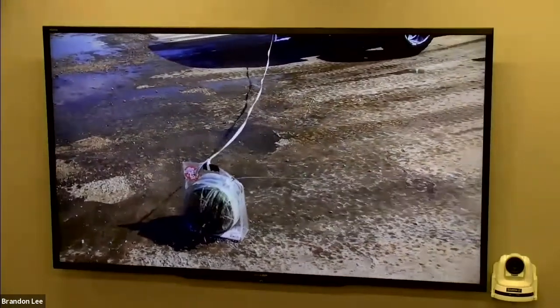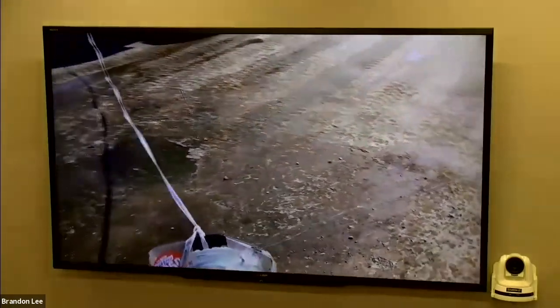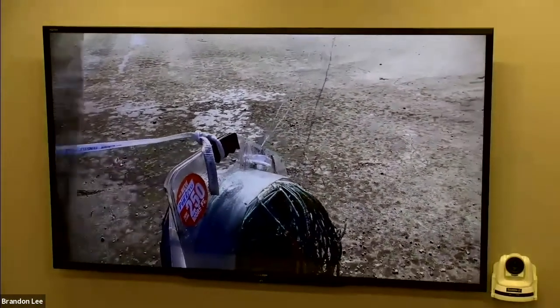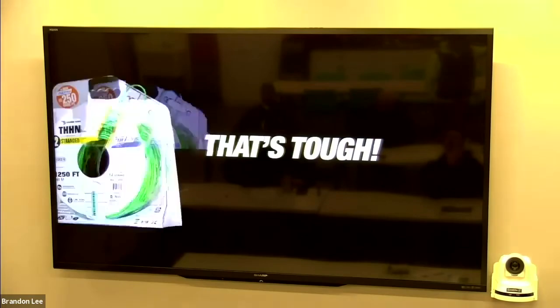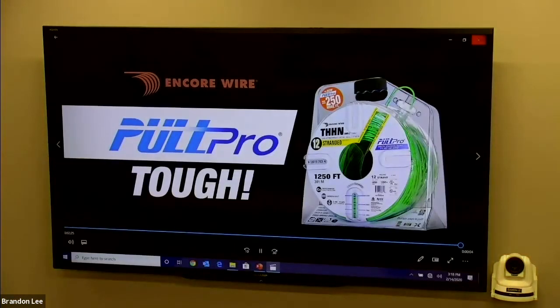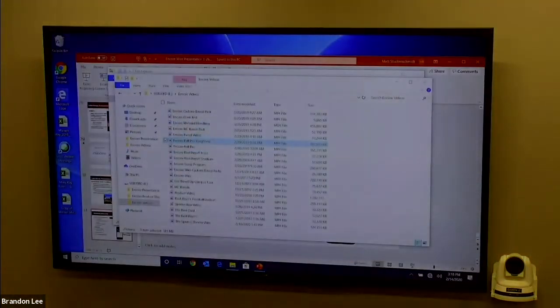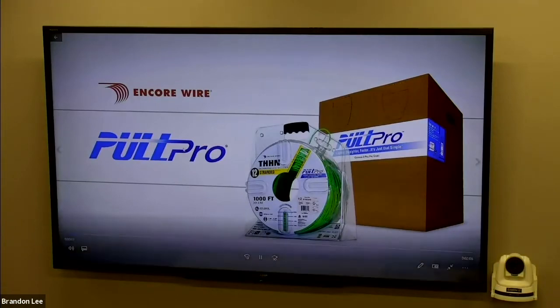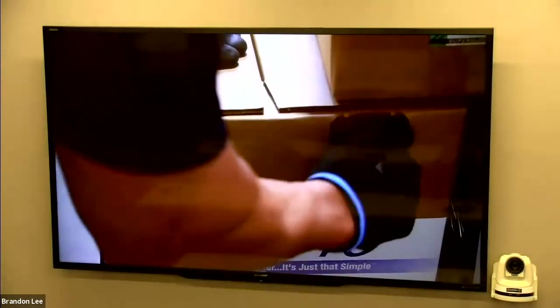I don't know if you want to install that wire, but yeah, some of that was just thrown away. You think about that, you can't even get a 500-foot spool to fall out of the back of a van without breaking the flange. Oh, yeah. I mean, about 500 feet.